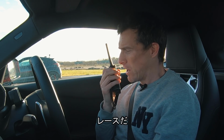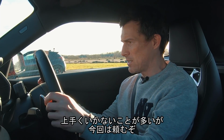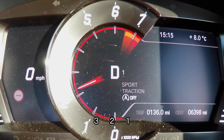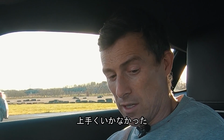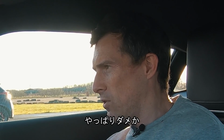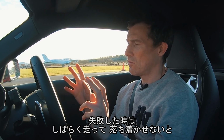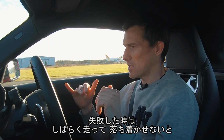Let's race. Come on, launch control. Work. Launch can sometimes be iffy in these, but I'm going to just hope for the best. Come on, launch control. 3, 2, 1. Honestly, didn't engage then. Engaged before, didn't this time. Right, so this is the thing. If you engage launch control and it doesn't work, sometimes you have to go for a drive and let the system calm down.